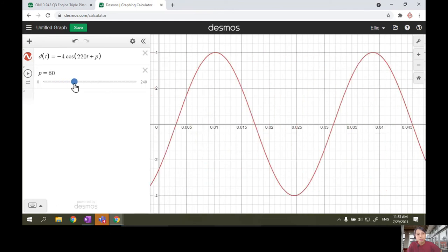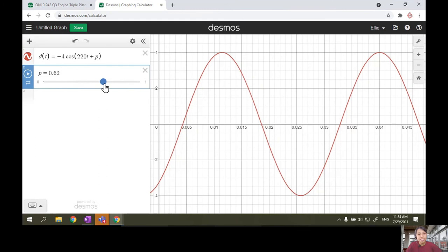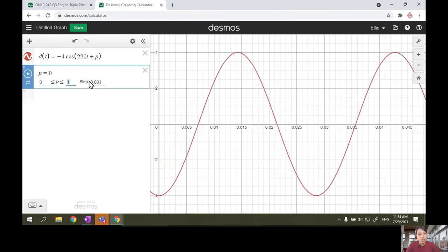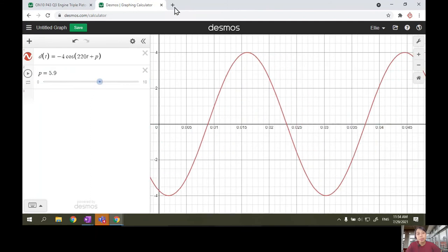I can't really see the movement. Okay, never mind. I will change this to 0.001. Can I see this one now? Also too fast. Let me try 1. Ah, there we go. Now it's too slow. All right. So that is what a phase shift means. You add something to the angle, it means it will shift to the left and become faster. You can play with this using decimals.